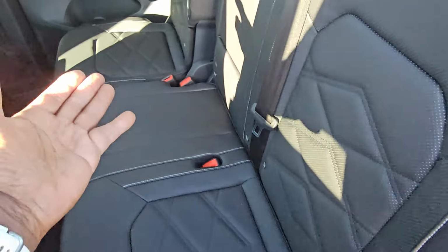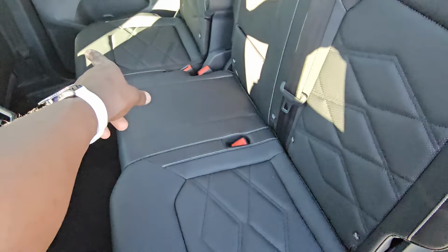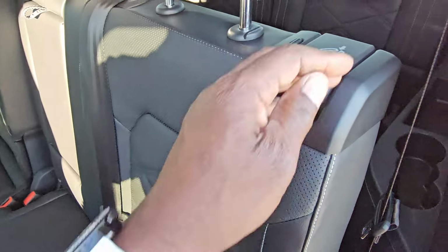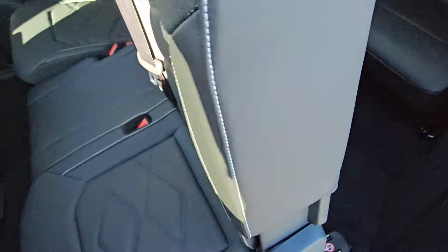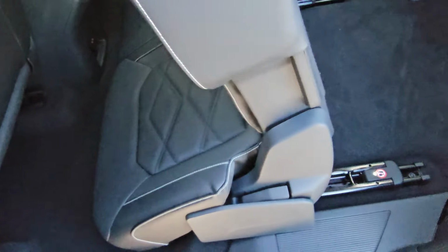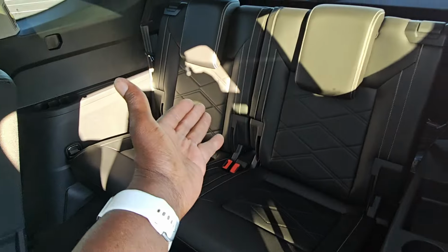These seats, they are 60-40 split. That's why that one's a little ahead of this one here. This is the 60, that's the 40. So over here on this side, there's a handle here on each side. You just lift up on this guy, the entire seat, the bottom drops out, the seat pitches forward. You can move it forward just like that. Now you've got access to the third row.